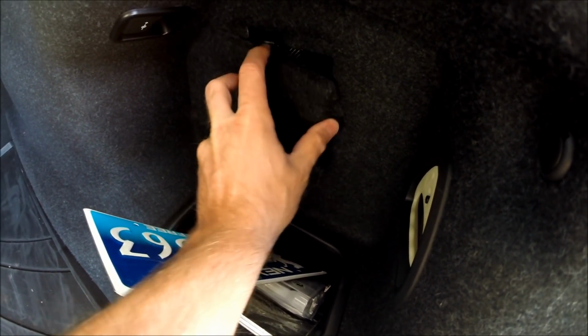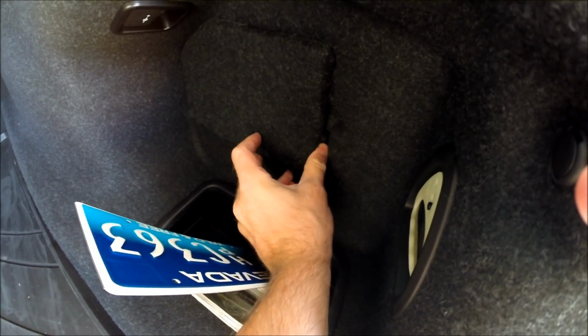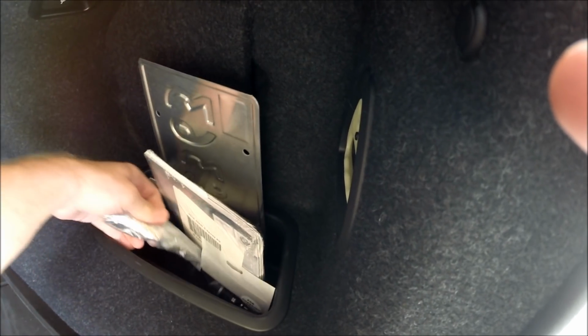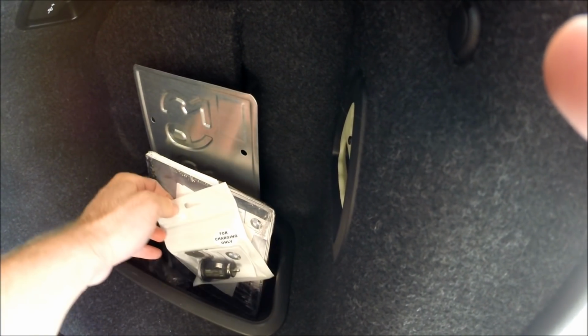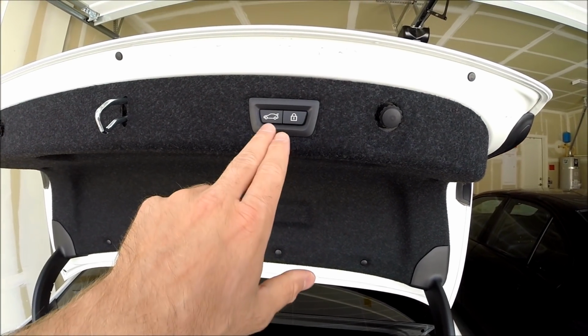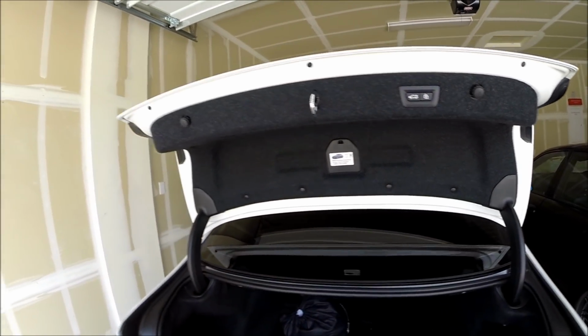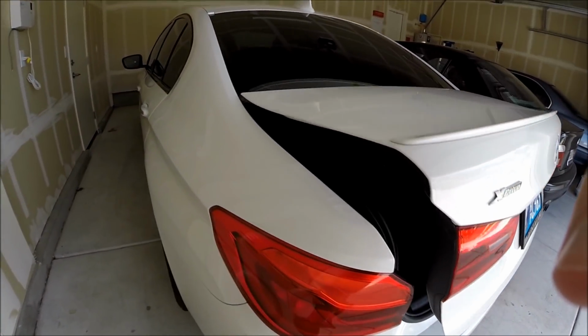Fuse box here. Let's see. Alright. Trunk release, as always. Got wheel lock kit. Okay, whatever. As you know, this will close the trunk, this will close and lock the car. Let's go ahead and close the trunk.